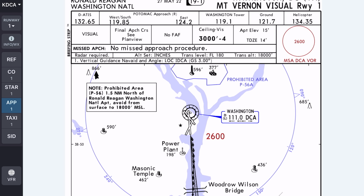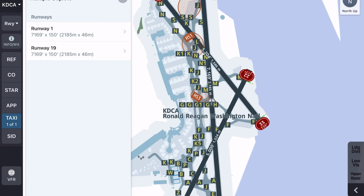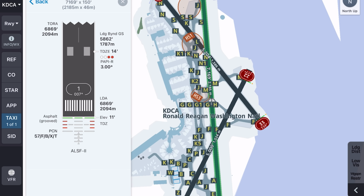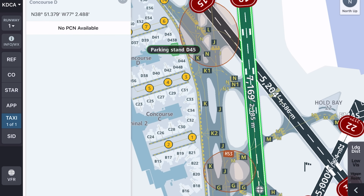For this approach, we needed 3,884 feet to stop. We were pretty light. Now, how long's the runway? Runway 1 is 7,169 feet, but not all of it is available. You have 6,869 available for takeoff and for landing. It's about 300 feet less than the actual pavement length. Today, not a big issue, but it could be an issue if the runway is wet or if snowy or icy, right? Or bad braking. Now, that's the runway we landed on.